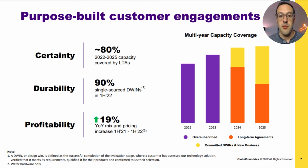Global Foundries provides a slide here showing what that looks like. You can see that their manufacturing capacity is actually oversubscribed, was oversubscribed in 2022, oversubscribed again in 2023, before starting to loosen up in 2024 and beyond. At least that's their expectation here.